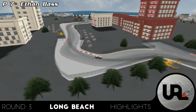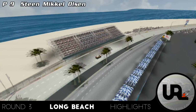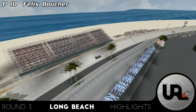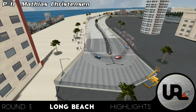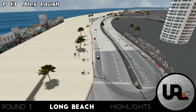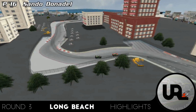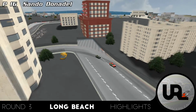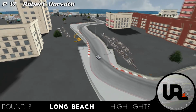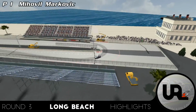Ethan Bass fell back to P7. Muxi Istvan in 8th, Sten Mikkel Olsen in 9th. Then Felix Boucher, Matthias Christensen in 11th, followed by Andrei Golubnici and Alex Lausch. And Alex Scott, Miguel Santiago Carao, Sando Donadel, Robert Horvat also picking up the pieces, and the rest of the field.